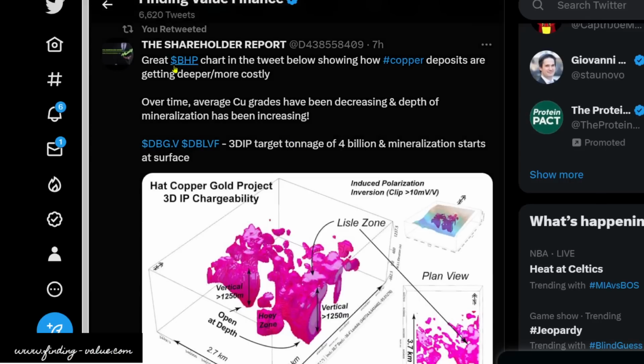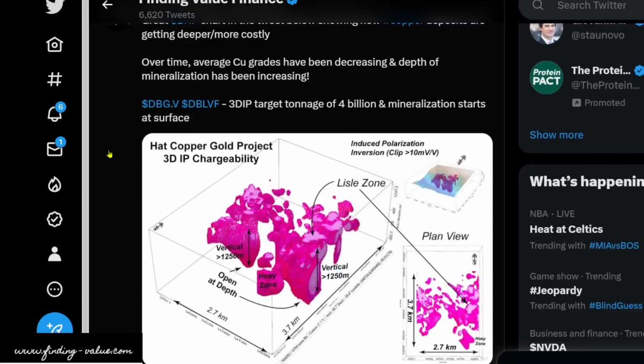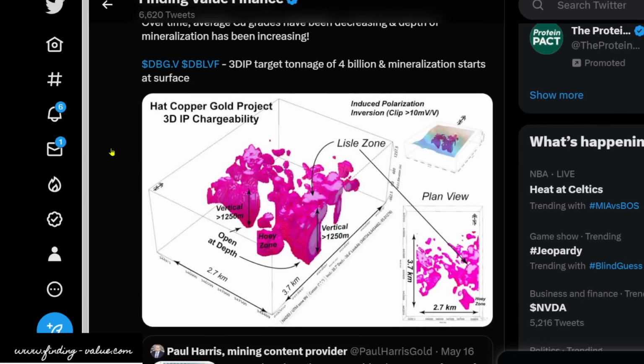The shareholder report. So this is a great BHP chart in the tweet below showing how copper deposits are getting deeper and more costly. Over time, average copper grades have been decreasing and the depth of mineralization has been increasing. So lower ore grades, deeper mineralization. So this is a 3D IP target, tonnage of 4 billion, and mineralization starts at surface.